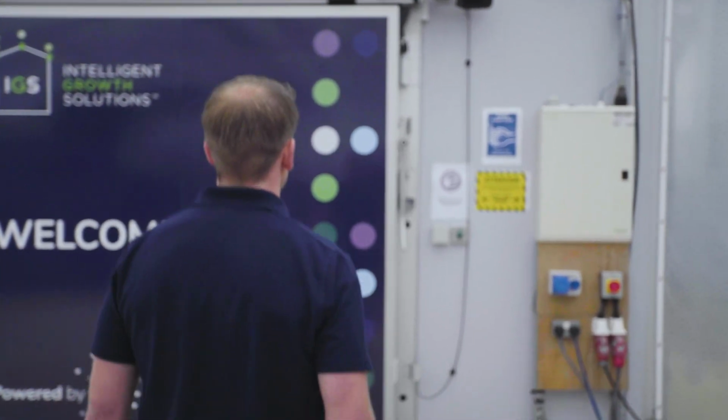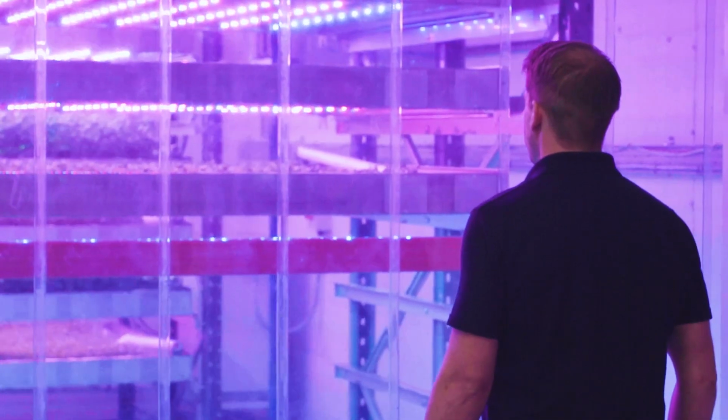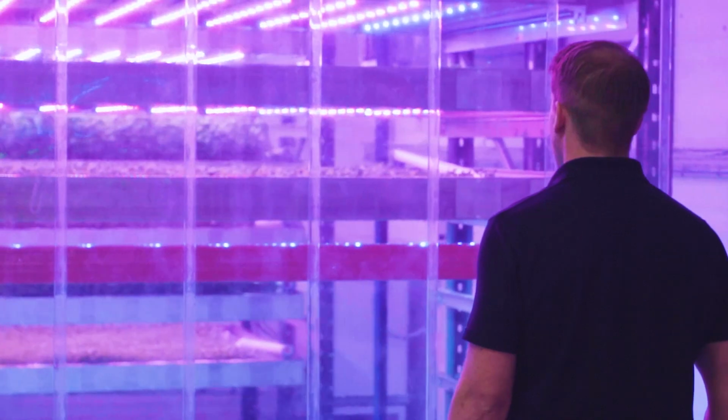IGS is the working name for Intelligent Growth Solutions. We are a Scottish agri-tech company. We have headquarters in Edinburgh. We also have an engineering facility in Fife, and we have a demonstration farm and research facility at the James Hutton Institute just outside Dundee.